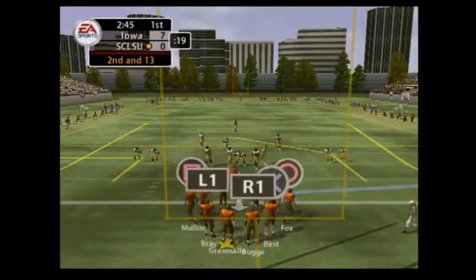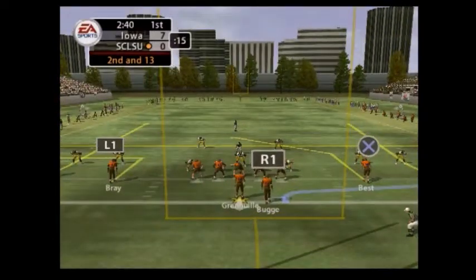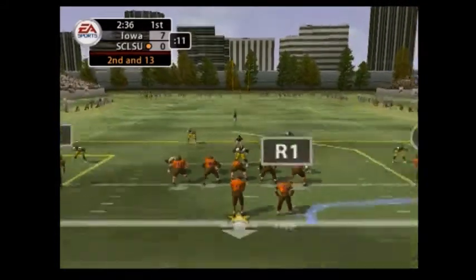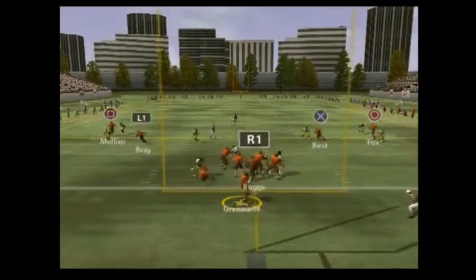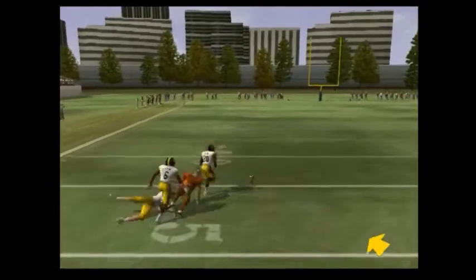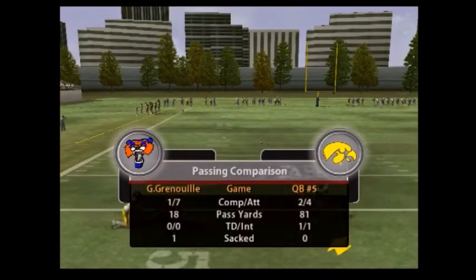Second and 13 coming up here. Ball on the six. From the gun. Goal 32. Cut. Back to pass. He's looking. Steps up. Going deep. The wide receiver couldn't quite hang on to that. Number 20 on the coverage.